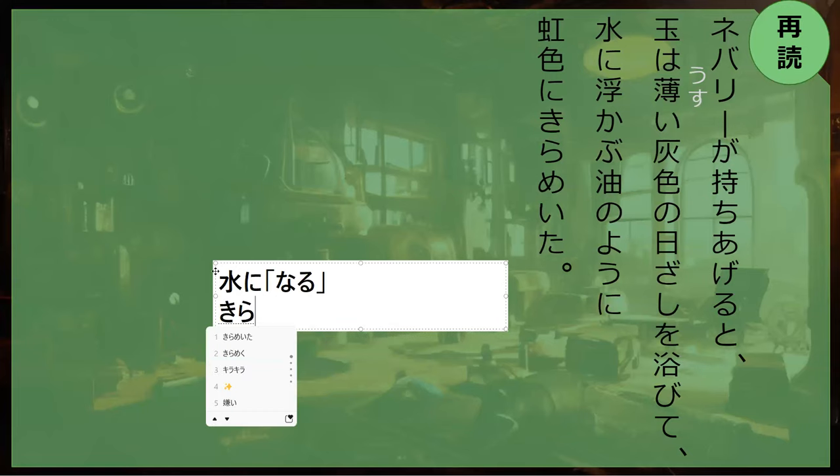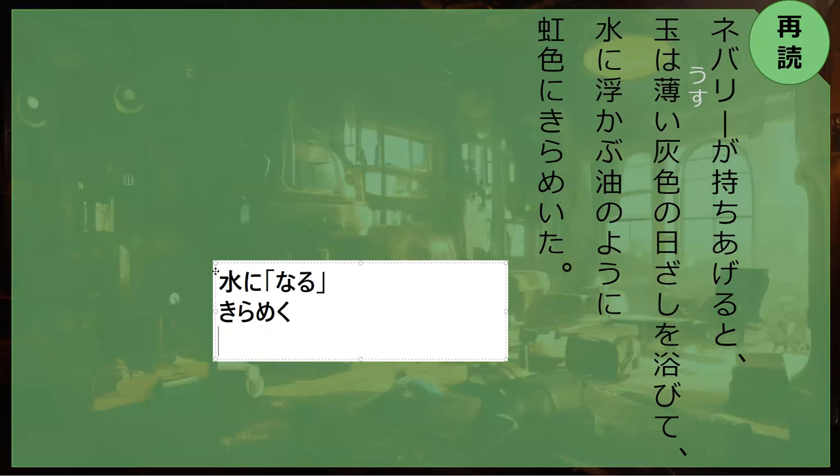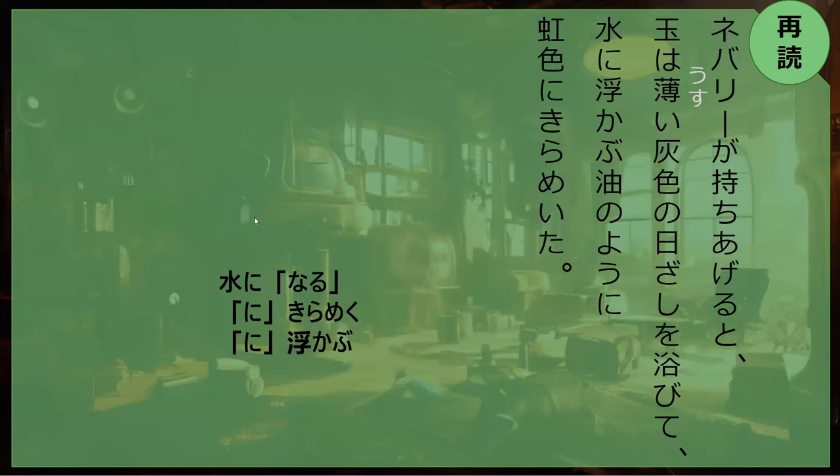So kirameku means to glitter, right? And ukabu means to float. So to float in something is an idea that exists, right? So by default, ni with ukabu is probably going to mark the location. While kirameku, which means to glitter, you don't really say to glitter in as a default idea, so it's more likely to be glittering at. So there are multiple ways you can guess by context whether ni is marking time, a location, or an adverb by catching a noun or not an adjective. So it's probably both the meaning of the verbs and the meaning of the noun that is attached to those verbs.